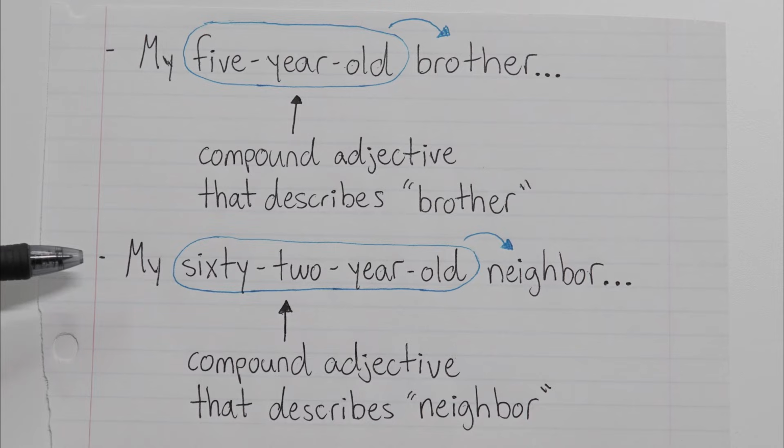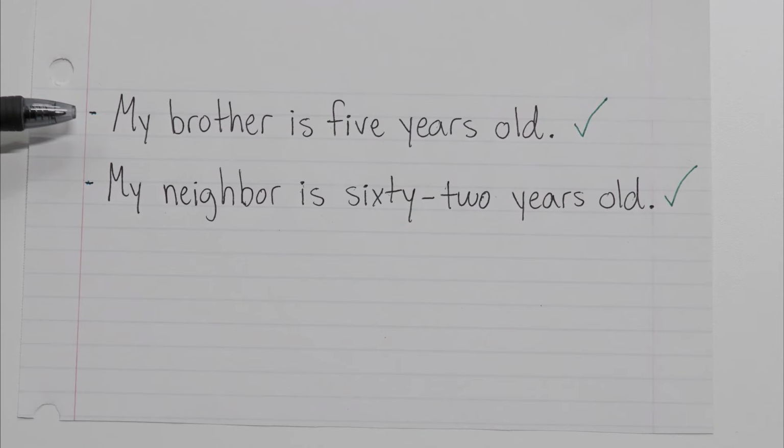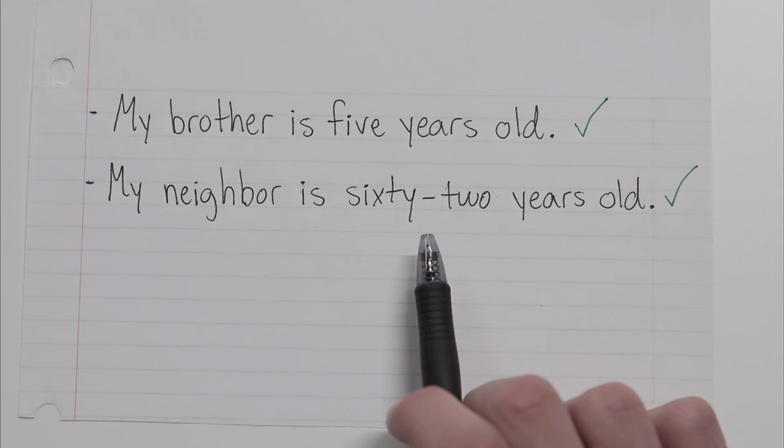But you wouldn't hyphenate them if you said my brother is 5 years old, or my neighbor is 62 years old. I mean, you'd hyphenate the 62 in that last part because it's one of those numbers we talked about earlier, but you get the idea, I think.